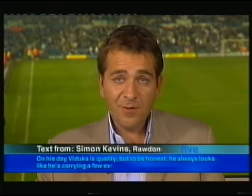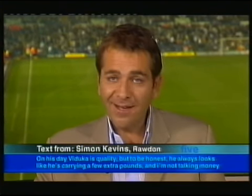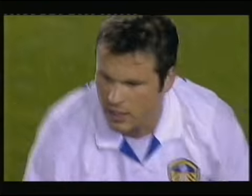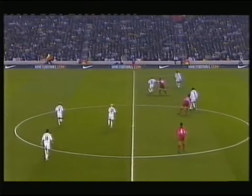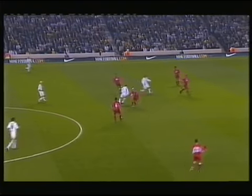Simon Kerims from Rotherham says, on his day, Viduka is quality, but to be honest, he always looks as if he's carrying a few extra pounds, and I'm not talking about money. All right, so I've got to talk about a player's weight, have I? Right. I think about the man up front, Mark Viduka, he's excellent when he does bring players into the game. He's superb at holding it up, winning free kicks, and bringing Smith or Kuehl into the picture.